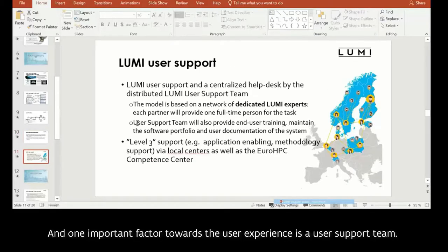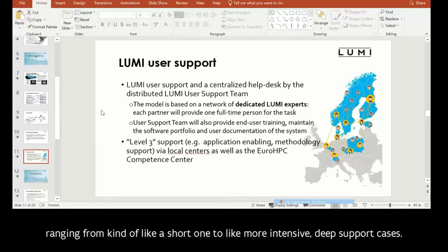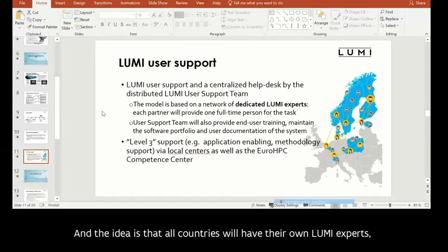And one important factor towards the user experience is the user support team. So there will be one help desk function for all kinds of questions, ranging from short ones to more intensive, deep support cases. We hope to find an answer for all of these, such that the researchers can do research, and we are here to remove all bottlenecks.